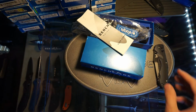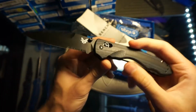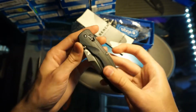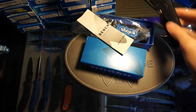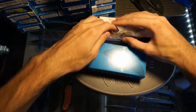But yeah, the Colgera is definitely my favorite model. It has to be. And I don't have a serrated one, so definitely happy to throw this one in the collection. A guy on Facebook has a prototype that I'm trying to buy. So, anyways, let's go on to the next one. I'll just have to get all these packages out of the way each time.